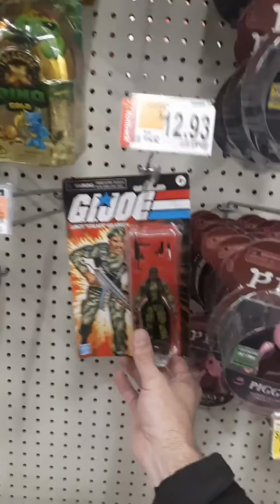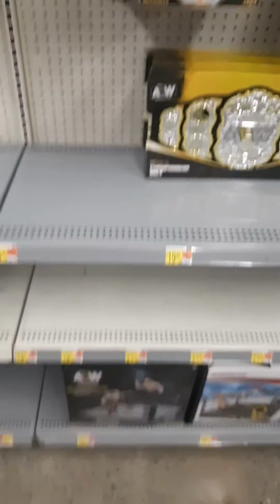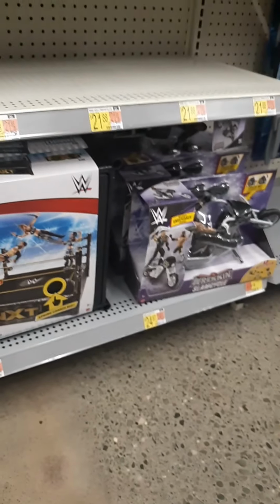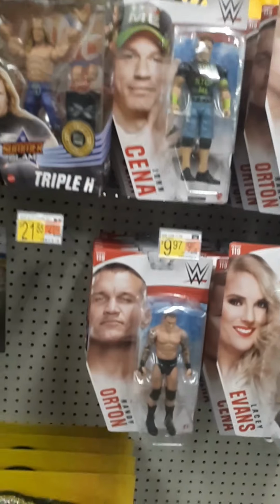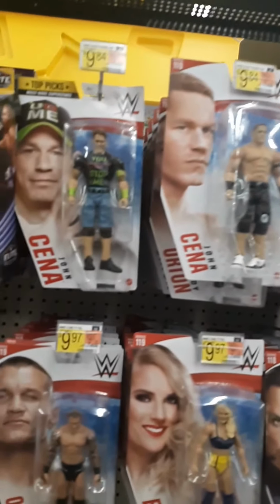Before we go into... they dropped the price on the G.I. Joes. At least I think they did. Yeah, because it's a rollback. It's like that rollback that they got right there. On the other side here, right after the He-Man, we got the wrestling section. I'm not into wrestling, but I will show what they have. I'm not going to go through every single package and show every single guy, because it's just not really my style. But in case anybody ever wanted to see it, just let me know.